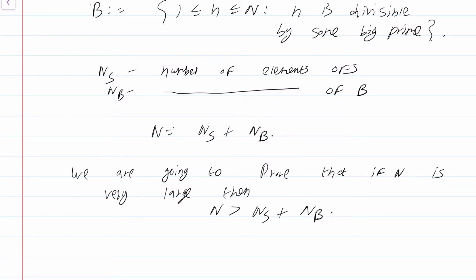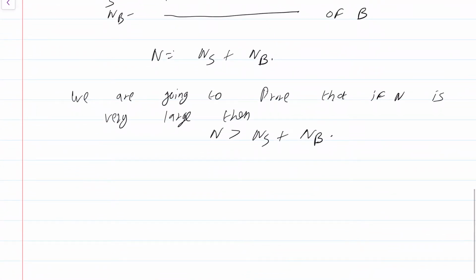Okay, how are we going to show this? Well, we deal with each case separately. Let's look at nb. Let's try to see whether we can count nb. So take an element small n in the set B.